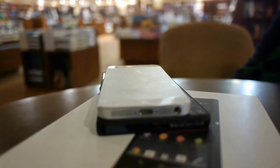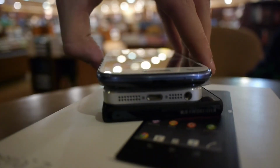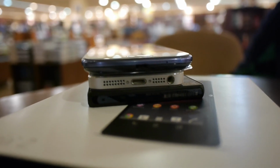This was the short little comparison here with the Apple iPhone 5 and the Sony Xperia Z. And just to top off this little comparison, I will put my Samsung Galaxy S3 also on top, so you can see that actually all three of them have the same width.